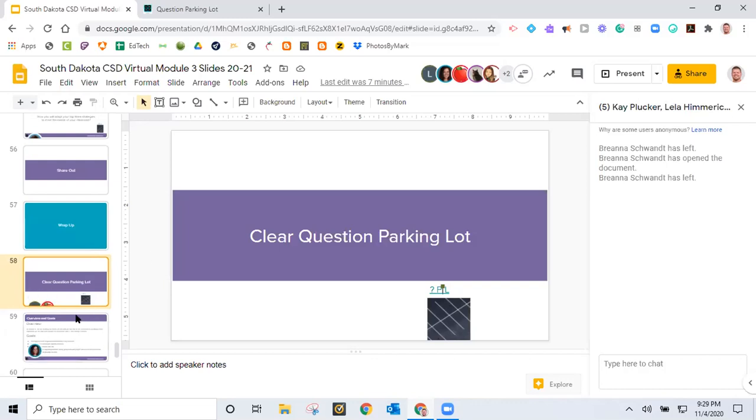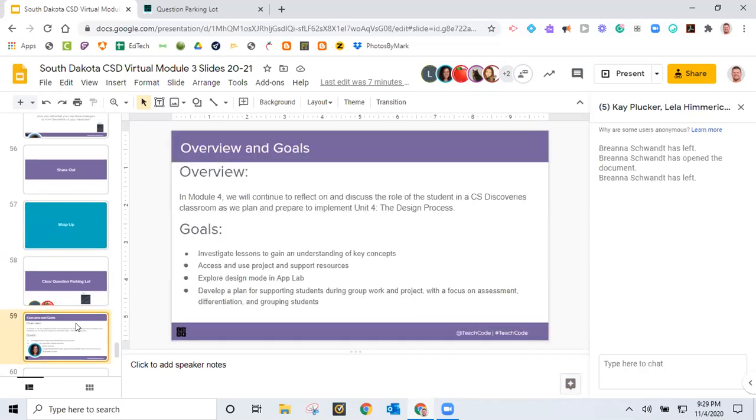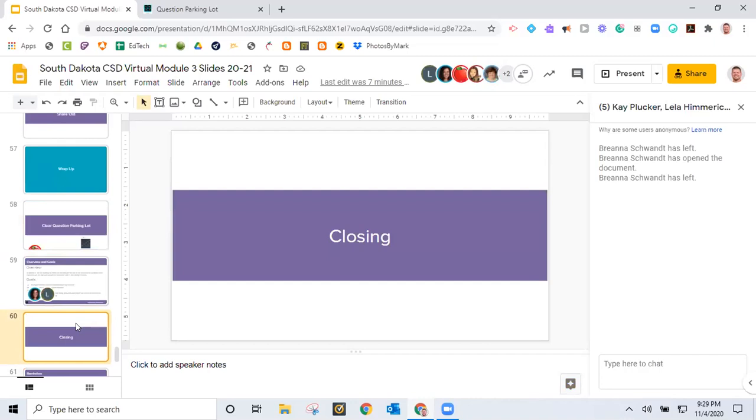All right. So let's continue on here. Once again, we're on slide 59, and this one just highlights some of the overview and the goals of unit 4 and the design process. Once again, I'll let you read through that. And then obviously we get into the closing of our workshop.